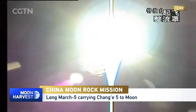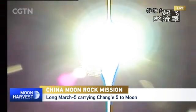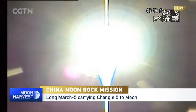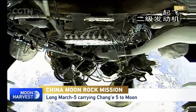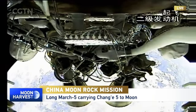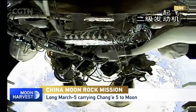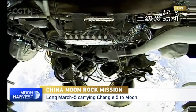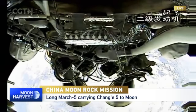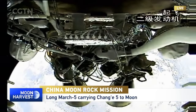So the next critical step will be the unfolding of the solar panels of the orbiter. With this step, we will have continuous power supply to the spacecraft. And we can see the unfolding of the solar panels, right? Do we have cameras that will show us the unfolding of the solar panels? I suppose so. As we have discussed, we need the telemetry data to be transferred to the ground. So this is still the engine from the rocket.